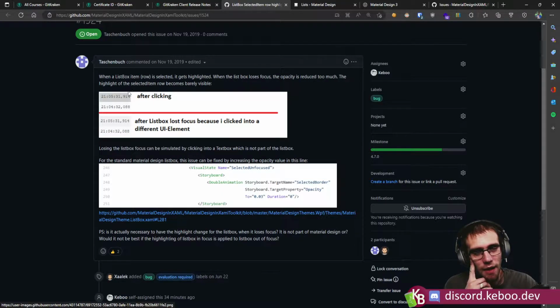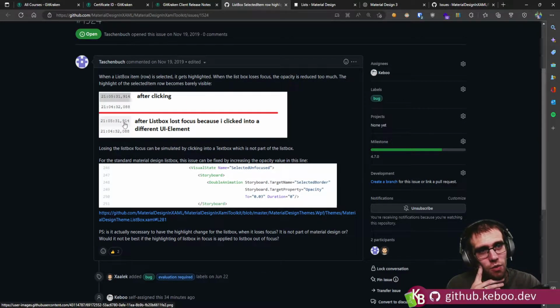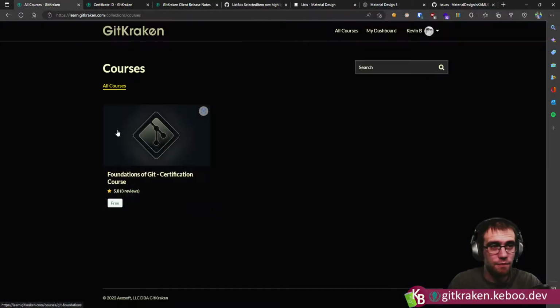When you have a list box and you click on it and select an item, you see this nice gray border, right? The problem is when the list box loses focus, the color of that gray gets really, really light to the point, yeah.